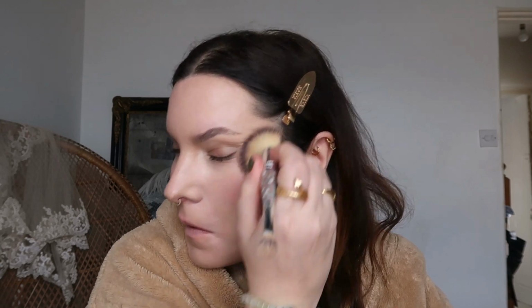Quick bit of Merit blush. This is in the shade Beverly Hills. Do a bit on the lips, just pop it on everywhere. Again, working in an upward motion. Oh, got an itch. If you get an itch on your face and you don't want to scratch it with your finger, just get your brush.